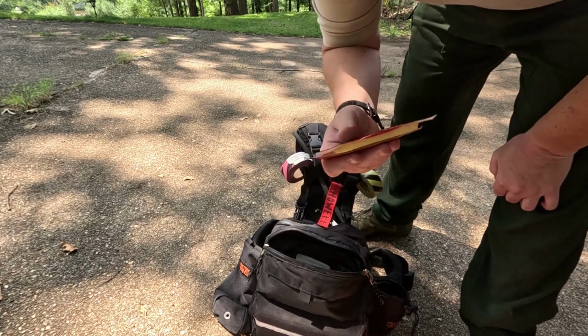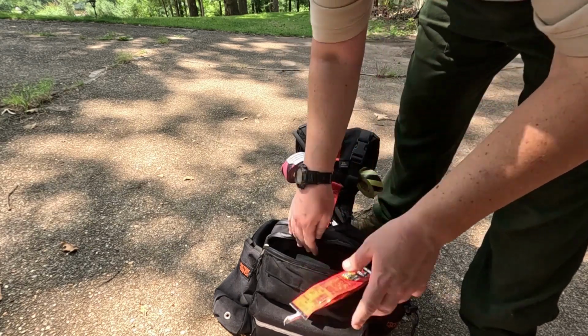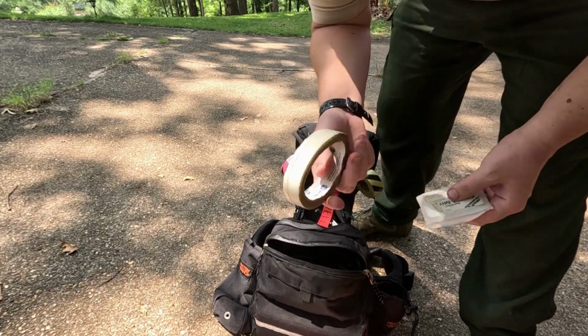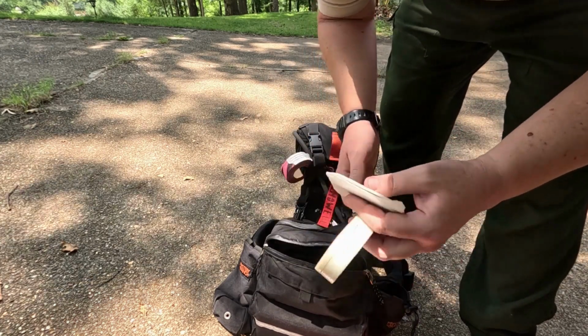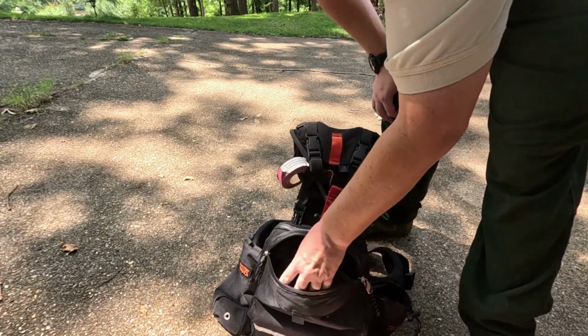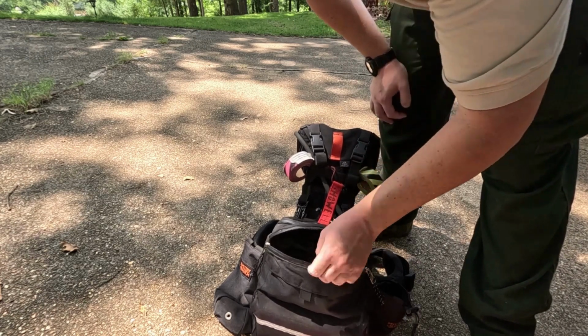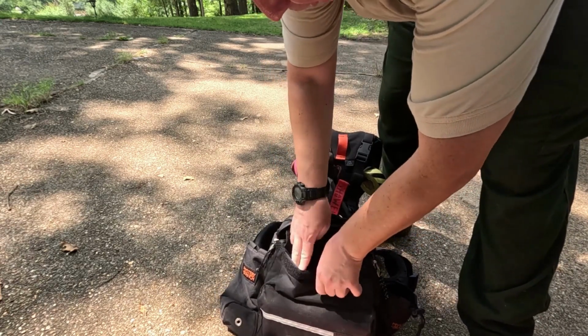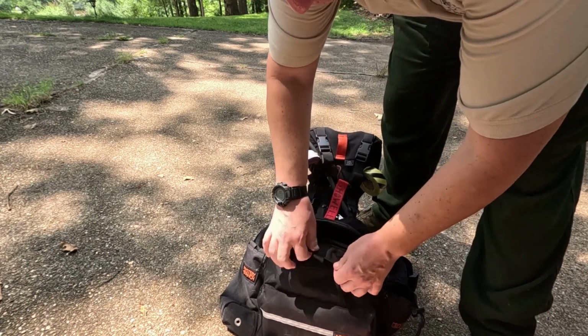A little bit of snacks here, some Jack Link's, and a signal mirror, and fiber tape. Fiber tape is useful for all the things. You can use it to tie off tools together. It's basically the duct tape of the fire world. And that's really what we got in here. This also has a little map pocket, which I shoved another Sharpie in just for quick, easy access.